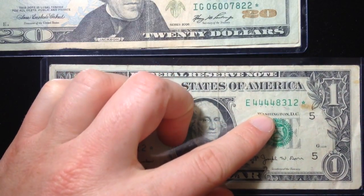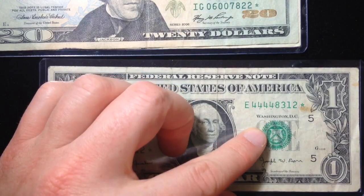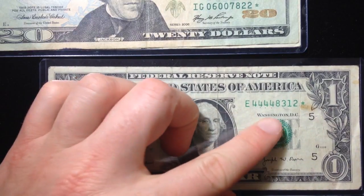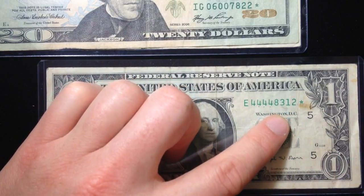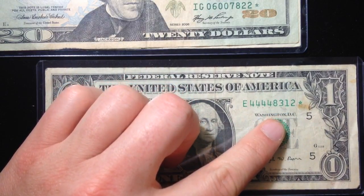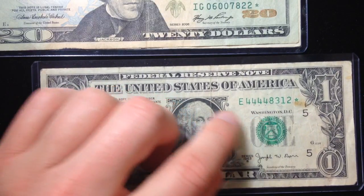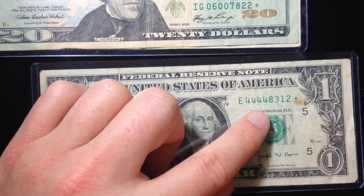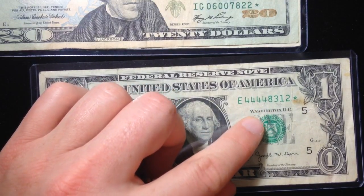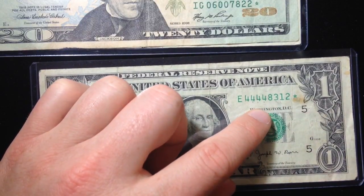Now, for your ones, there might be all the way up to 3.2 million as far as production runs. If you've got a star note that was part of a 3.2 million production run, unfortunately, it's not going to be worth too much more than face value. But as I said, I'd recommend holding on to it. There are some other important things out there that could really determine the selling value of your dollar bill.